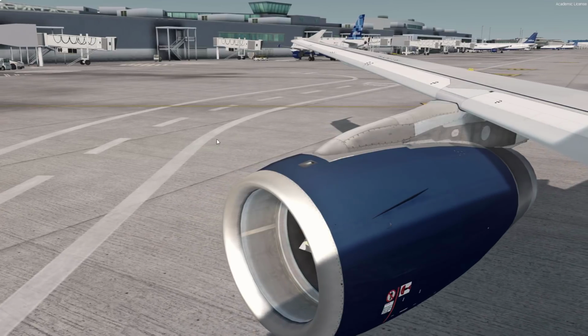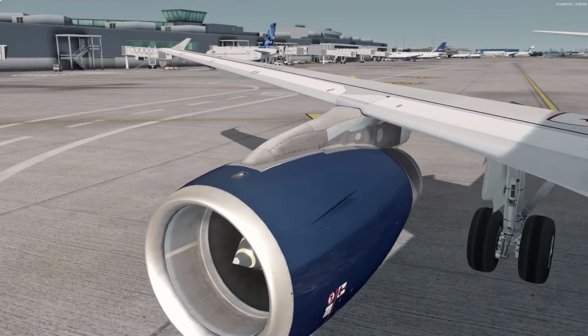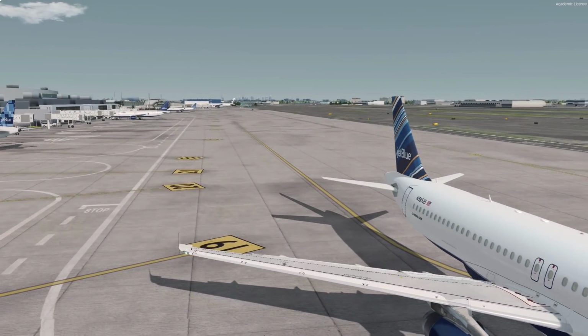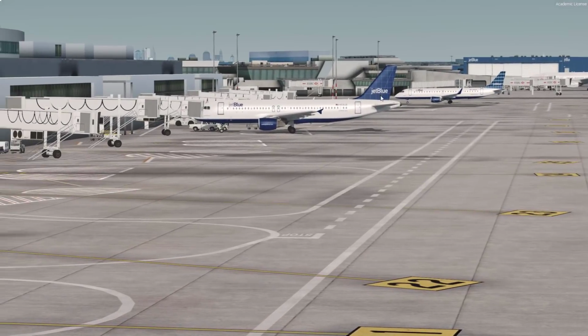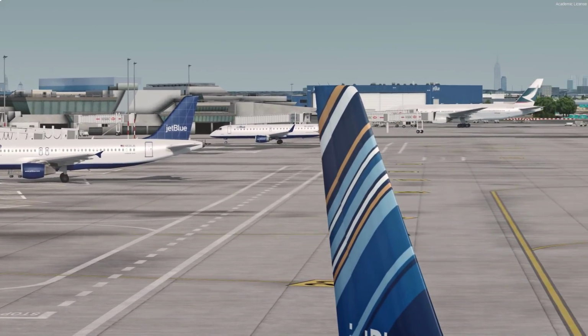This is the JetBlue terminal here, which is Terminal 5. If you look at this, you can see we've got this striped tail. Other JetBlue aircraft have different ones like this. That one's got squares. That one's got a graph-looking one. That one's got awesome textures on it.